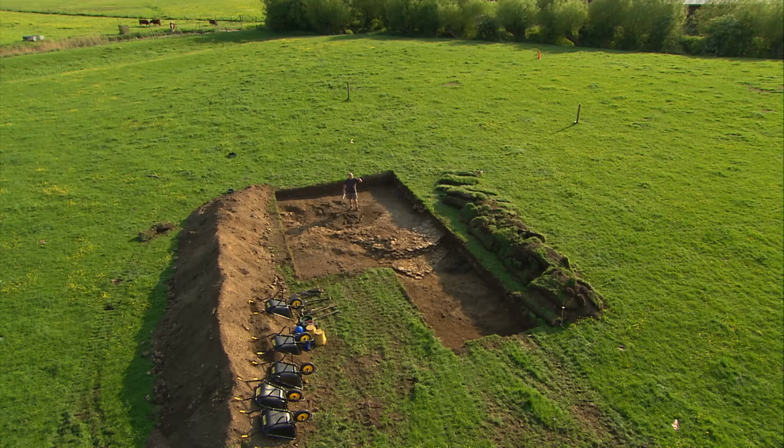I know that on Time Team we do tend to get a bit overexcited about some pretty daft things, but this really is something special. It looks as though under the ground here we've got a Norman castle which has been forgotten for centuries. And if that's true, then this is a find of national significance.